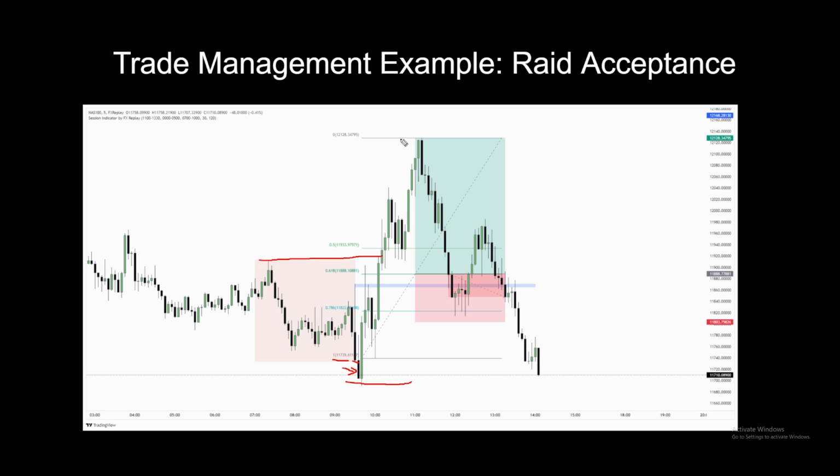We draw a fib from the high to the low. We look for a 50% plus POI discounted. In this case, I went for this fair value gap here as the entry point. And you can see that it ended up being a loser. But considering the trade management rules that I've given you, your stop loss by this point would have been here, below this candle wick.